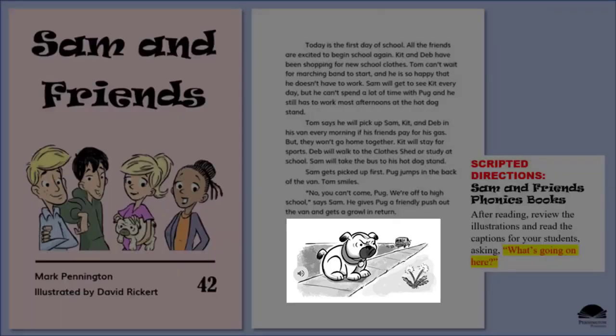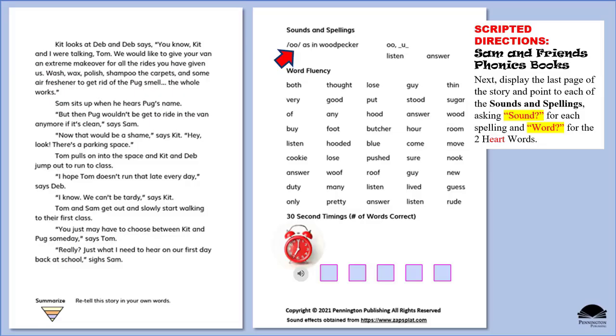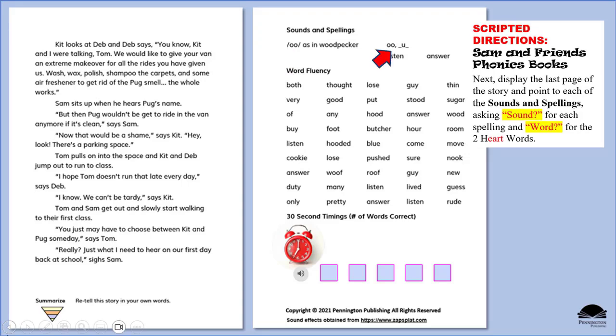The bus has left Pug the dog behind. Pug is mad because he can't go to school with Sam. Sound spellings and word fluency baseline timing. Display the last page of the story and point to each of the sounds and spellings. Sound? Word. Listen. Word?